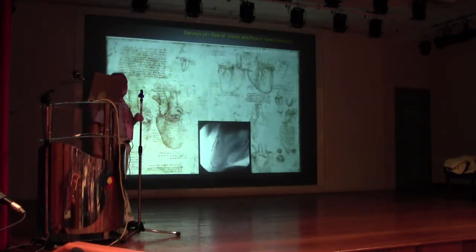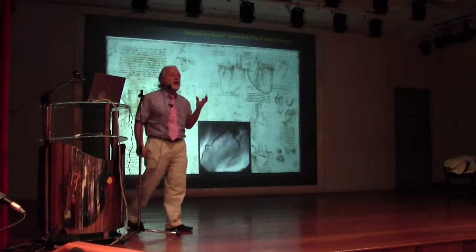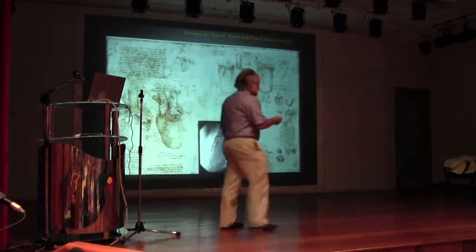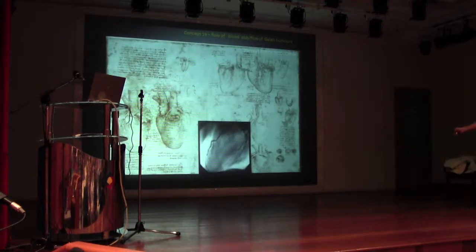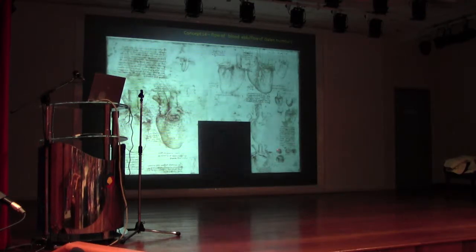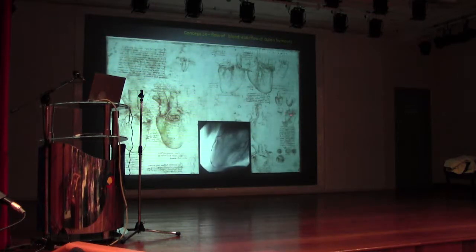Now, I mentioned before that his original pictures of the heart were inaccurate. You can see, if you look at this picture, which is all on one piece of A4, here is a little valve, here's a heart, front and back. Here's a view of the heart, and look down here on the right-hand side, he's drawn individual valves, and he's drawn the venous supply going to the back of the heart.